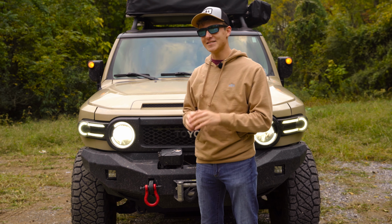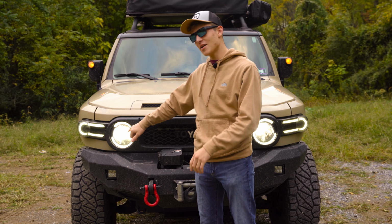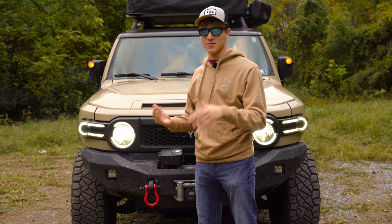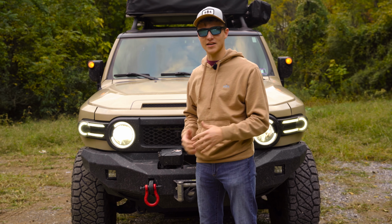Stock FJ lights just don't do it for me. They look clunky. They just don't look good. I don't like the orange side markers. It just kind of looks gross in my opinion. If you like it, I don't care. Cool, glad you like it. But these things, these halo lights, you can get them from a bunch of different companies. I honestly forget which company I got them from and who makes them. But if you search up like FJ Cruiser halo lights, it's one of the first ones to pop up. I just checked the other day.